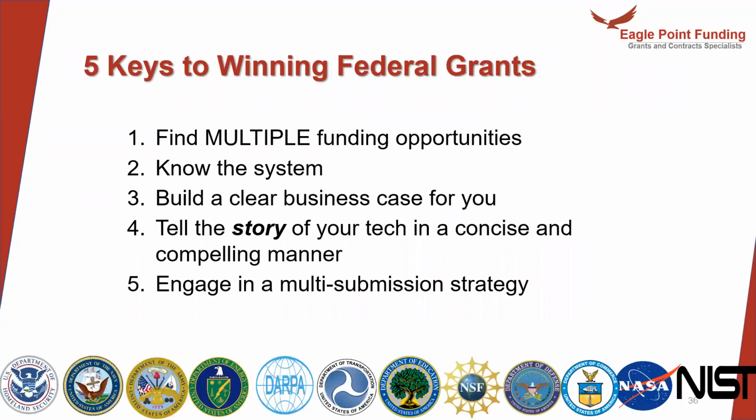Okay, so there's really 5 keys to winning these grants. Just like you wouldn't go to one VC, or, let's say you're single, you wouldn't go on Facebook and message one girl that you know from your past and hope that you're definitely going to get a date with her. No, you're going to go after as many as you can, right? Whether it's VCs or girls. So we do the same thing in our approach with federal funding. We try to leave no stone unturned and find multiple funding opportunities and cast the net as wide as possible.